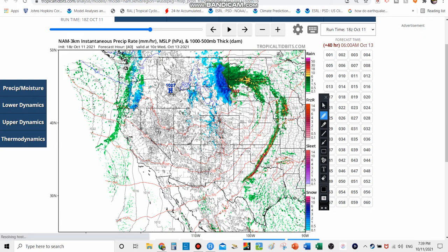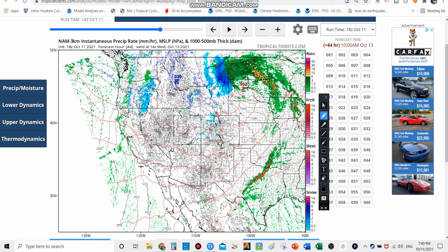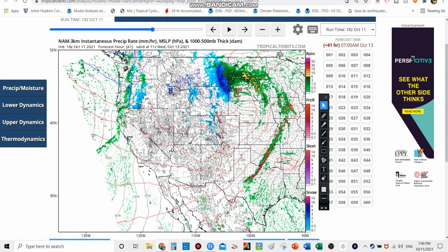But again, it's once that low really winds up and starts to track north, because on that trajectory you can really get the wraparound flow. Eastern Montana and northeastern Wyoming is where you get that real heavy snow, and if temperatures are cold enough, you could really start to see that snow stick. All right, so let's get the temperatures pulled up. This is for 7 a.m. local time on Wednesday.